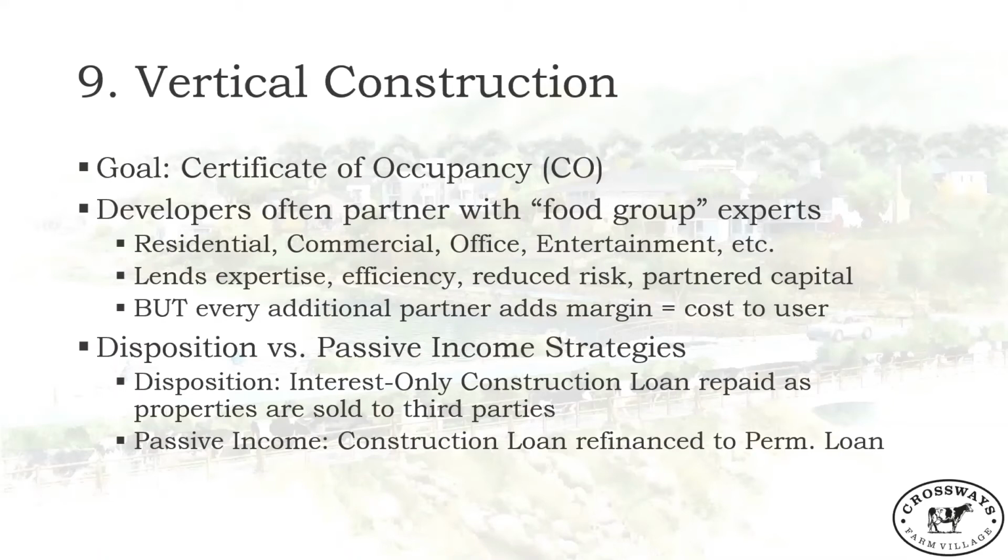Say you want to build an apartment complex and you're going to hold that apartment complex, then you're going to take out a construction loan, but it's going to have to get refinanced into a permanent loan, which, you move from an interest-only loan and then you repay that loan basically with what's effectively a mortgage. It's just a standard, maybe a 30-year term where you're paying principal and interest every month.